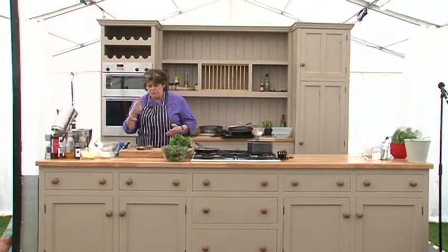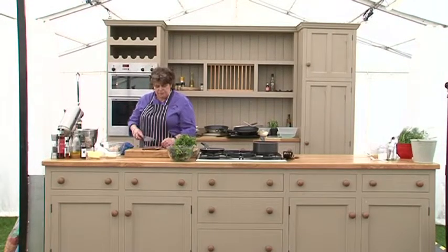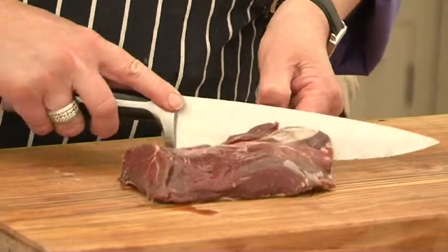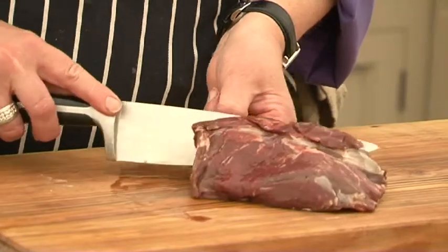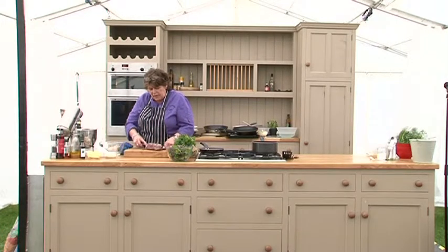So the most important thing is I've got the loin here because it's nice and quick to do, and it's like a little mini joint in itself. And I'm going to just take off the silvery bits underneath it. So I'm just going to slip the knife through at the back just to get rid of the silvery sinew.